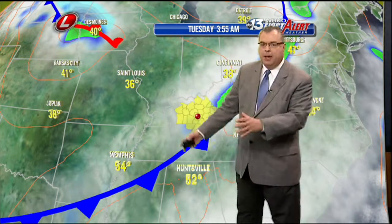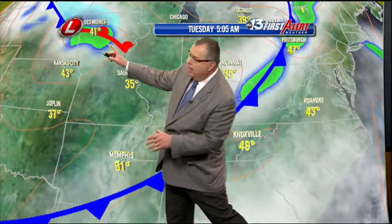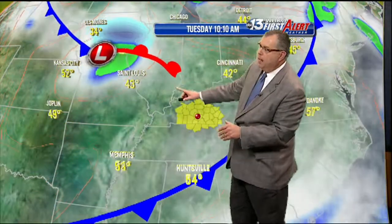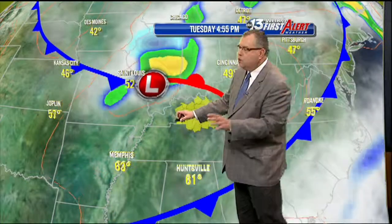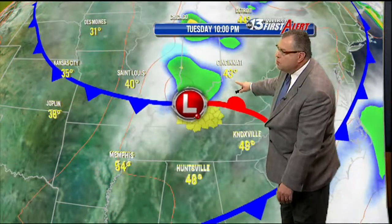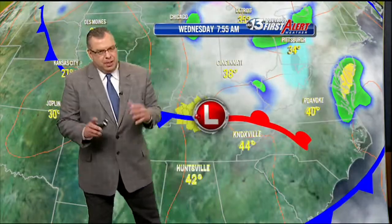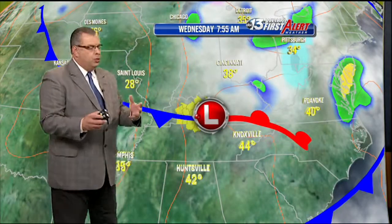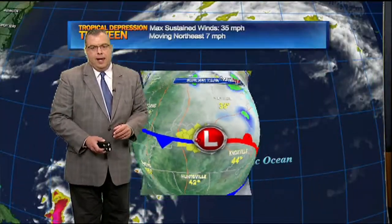Behind the front, it'll be about 10 degrees cooler tomorrow than what we're feeling today. And then a secondary clipper is going to come in as we get into, say, Tuesday night into Wednesday. With that, a slight chance of showers. And even parts of northern Kentucky might even see a few wet snowflakes mixed in. But it's not a big deal. Ground temperatures are still too warm, so anything that does fall would just quickly dissipate as it hits the ground.